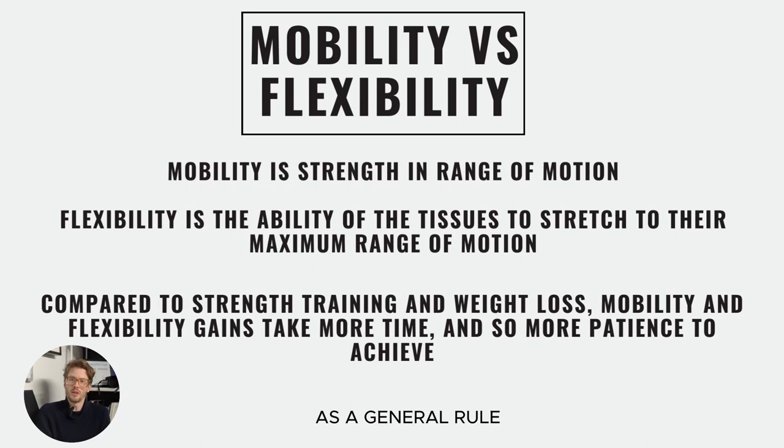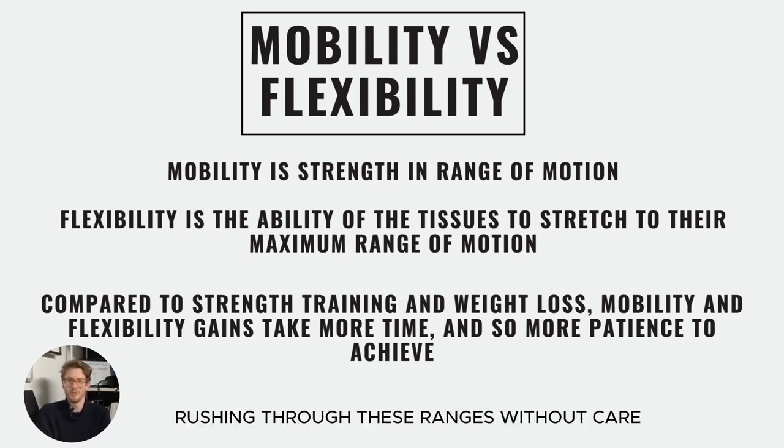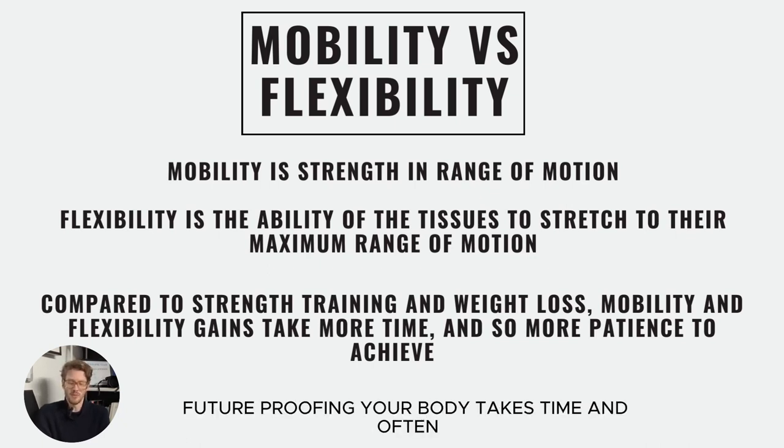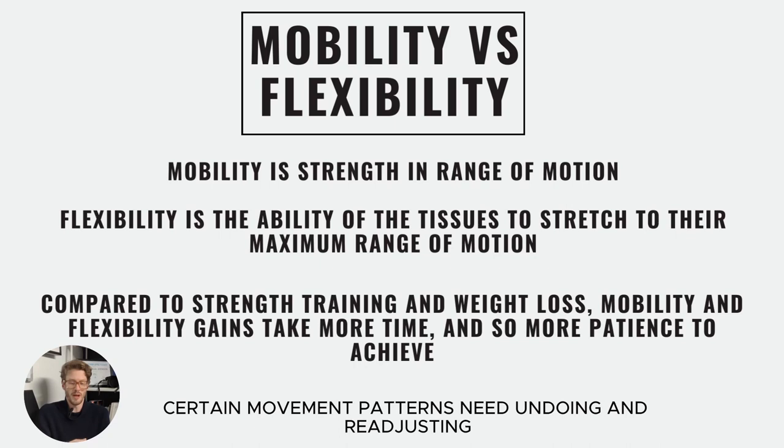As a general rule, compared to strength training, mobility and flexibility gains take more time and therefore more patience to achieve. Rushing through these ranges without care and deliberation can lead to injury, so just make sure to be extra careful when you're training for mobility and flexibility. Slow and steady is definitely a good mantra to follow here. Future-proofing your body takes time, and often certain movement patterns need undoing and readjusting.